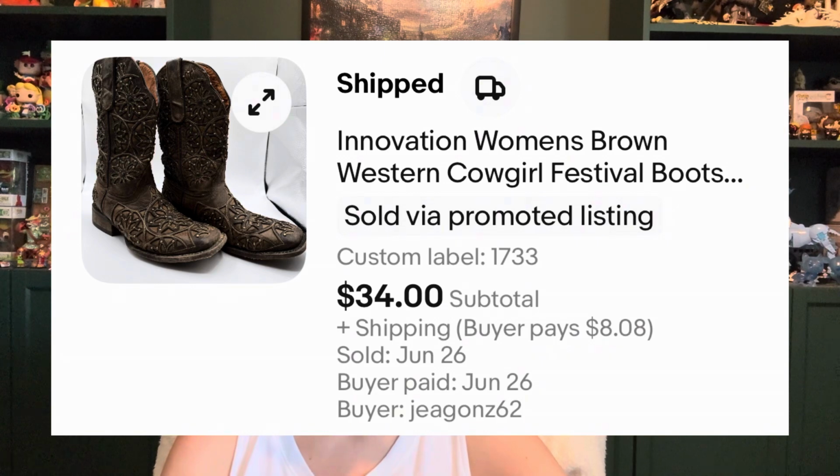Next is a set of Innovation Cowgirl boots. I was hoping to get a little bit more out of these, but I was ready to see them gone. I paid $9.33 for these at a local thrift store back on the 1st of January of this year. They sold for $28.90, and so I made $13.51 after 169 days.